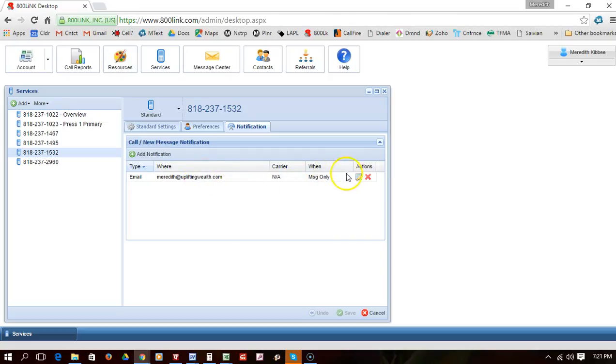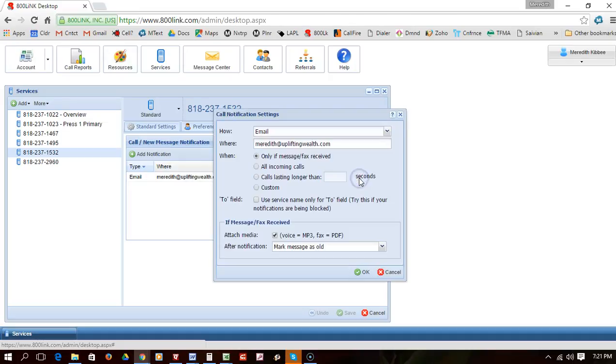Letting me know. Now, you can click on edit here and choose other ways. For example, all incoming calls, you could get an email notification or a text too. Or calls lasting a certain amount of time or whatever. But I prefer to only get emails if I have a message, because I want to call those as soon as possible. I mean immediately if at all possible.